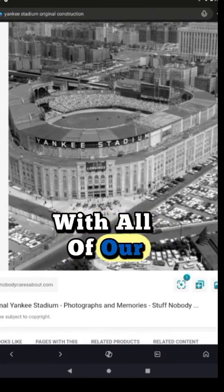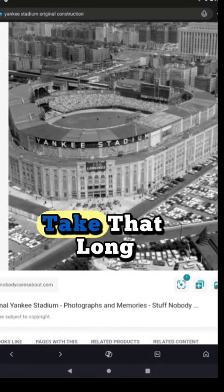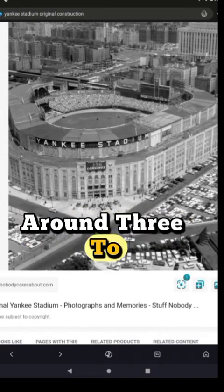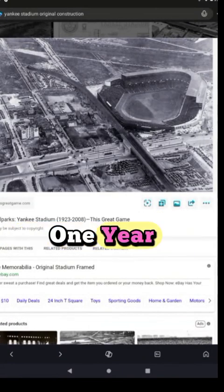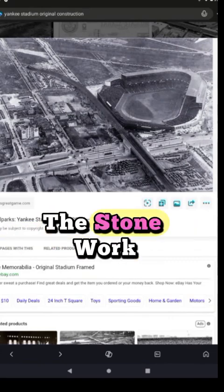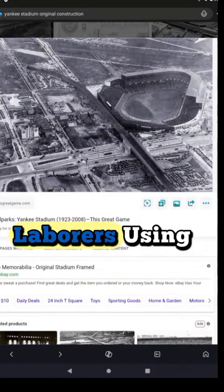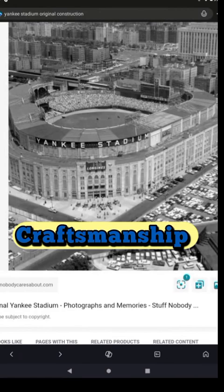And that's today with all of our infinite amount of money. No, money's not an object at all, and we can do all this now. It would take that long, as opposed to 1 year. Even with unlimited funds and modern technology, construction would take around 3 to 5 years. In contrast, the original Yankee Stadium was built in approximately 1 year, 1922 to 1923, with limited resources and technology. And all the stonework was done by hand with chisels and hammers, you say? Yes, the original Yankee Stadium's intricate stonework was crafted by skilled laborers using manual tools like chisels, hammers, and hand saws, showcasing exceptional craftsmanship and attention to detail.